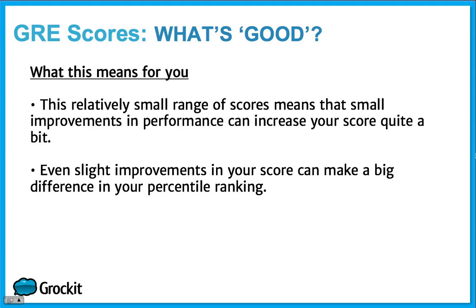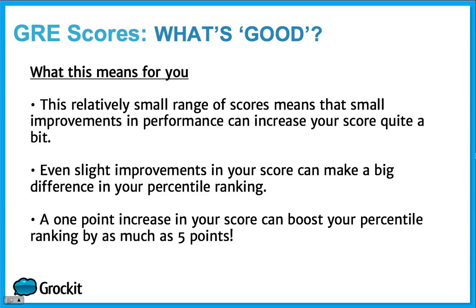So for example, these are real numbers. If you go from a 150 to a 151 in the verbal, according to the data from 2013, you'll go from the 44th to the 49th percentile. That's 5 points. That's huge. Now think about this. For quantitative, if you go from a 149 to a 154, so that's an increase in your score of 5 points, you are bumped up 20 percentile points. So you go from the 37th percentile to the 57th percentile. So each point you get, or let's say you jump up 5 points in a section, that is a big deal for you and for the percentile ranking.